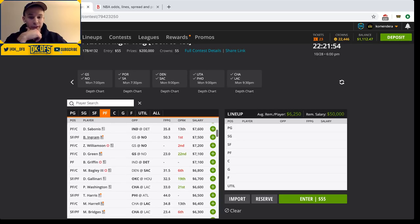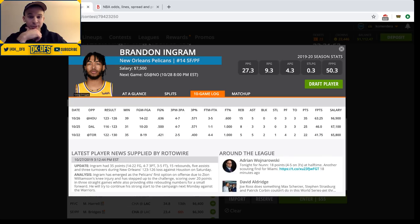Brandon Ingram, really like him at 7.5K. The price is coming up on him, but the matchup, again, is so good. You can't get a better matchup here. Golden State, right? I want a lot of pieces to this game. It was like the same thing with Houston, right? I talked about it in that video. I wanted a lot of pieces to that game. Same situation here. There should be very little defense played. It's going to be played at a very fast pace.